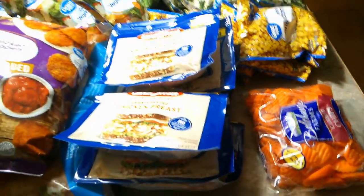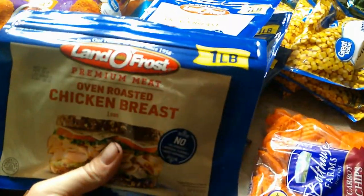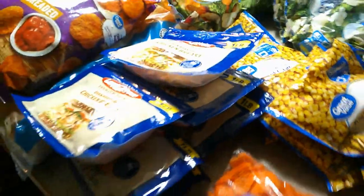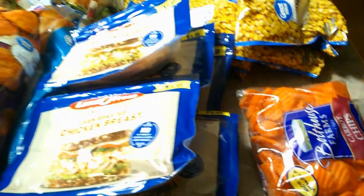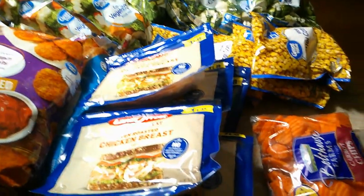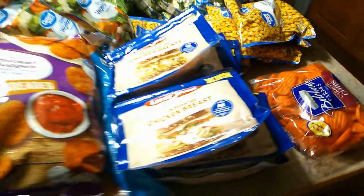I over-ordered in this, and I have no idea how I did it, but I apparently ordered 3 of the oven roasted. So there's 1, 2, and 3. And then I ordered 3 of the oven roast turkey. So, but that's okay. I throw these in the freezer. We get them out as we need them. And I'm sure I will be using them a lot more when nursing school starts, because I am one of those meal preppers. And sometimes I just need a sandwich. Just a snack on. Half a sandwich makes me super happy sometimes.